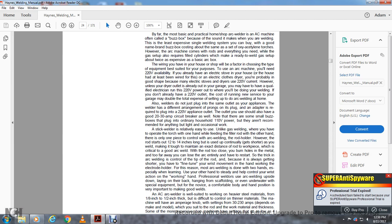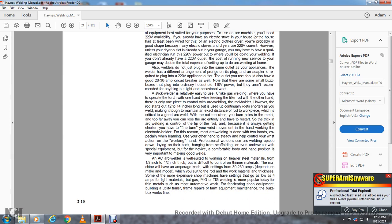If you don't have one already, the 220 volt outlet and cost of running the new service to your garage may double the total expense of setting up to do arc welding at home. Also, welders do not just plug into the same outlet, with a different arrangement of the prongs on the plug. With the adapters required to plug into a 220 volt appliance outlet, the outlet should have a good 20-30 amp circuit breaker as well. Note that there are some buzz boxes that plug into ordinary household 110 volt power, but they are not recommended for anything but light and occasional work.